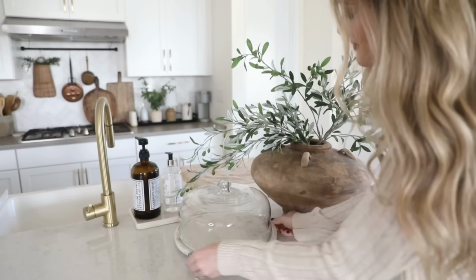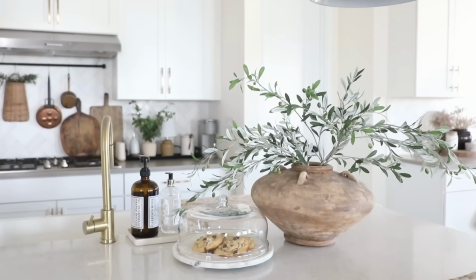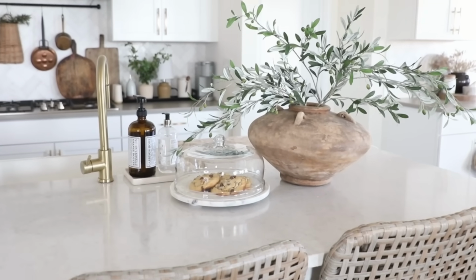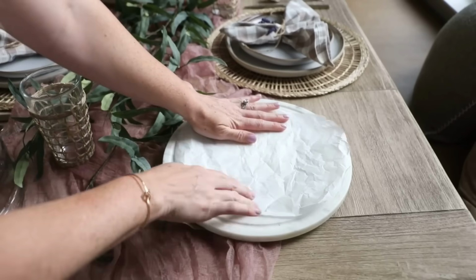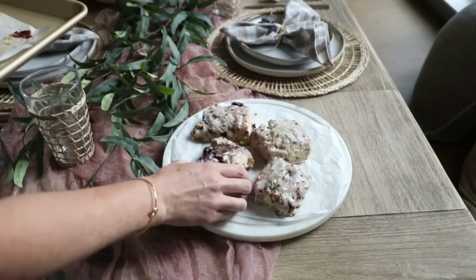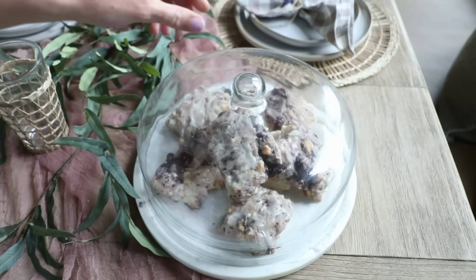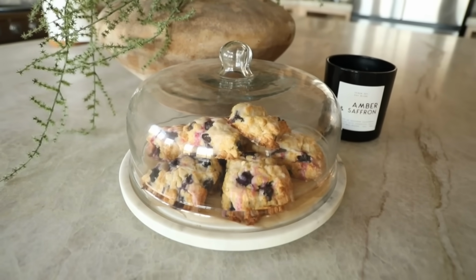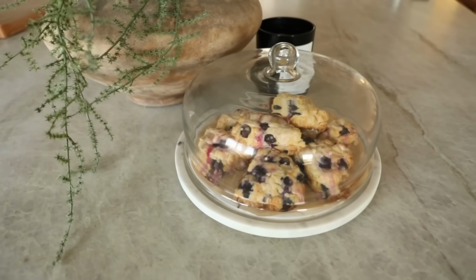If you all have been around for a while, you know that I love to use my little marble cake stands on my kitchen countertops. I've used them throughout our different homes, and they're great for displaying things like cookies, muffins, and cakes. I love to use them especially when I'm entertaining or when I have guests staying, because it's so nice to pop something like muffins, bagels, or cookies in there. Because they're displayed out on the counter, guests can just take one, and it's not like they're rummaging through your pantry or your fridge.